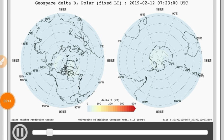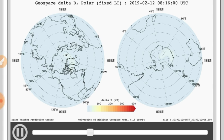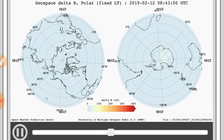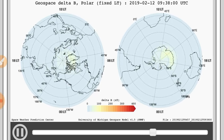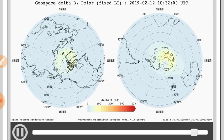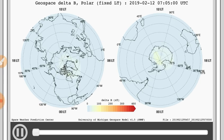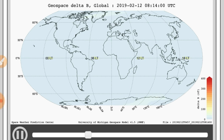And let's look at something a little closer to home here. Geospace ground perturbations. Looking at the polar view, obviously. Not a lot of perturbations at all. A little bit going out toward the Indian Ocean from the South Pole. Otherwise, not a lot happening. Let's look at it from the global perspective here. You should see a little bit of magnetic leakage there into the Indian Ocean, as we do daily during this pole excursion, pole flip, magnetic excursion, whatever you want to call it.